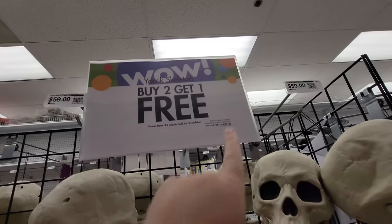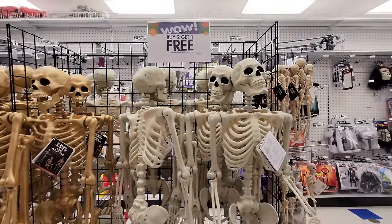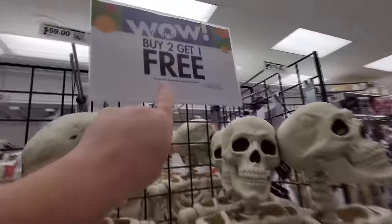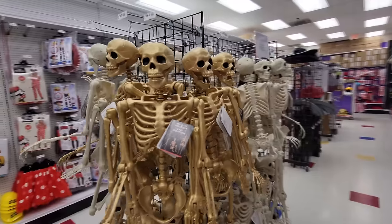It was actually good through August 29th. $59 each, or buy two and get one free. Look, they also have the gold ones. Oh, this does not apply to the gold ones, but look at the gold ones. What the heck would you use a gold skeleton for anyways?